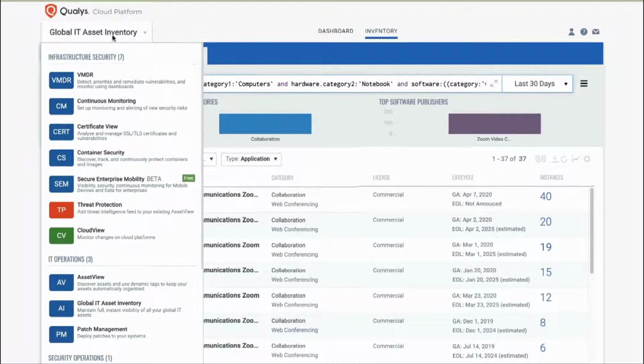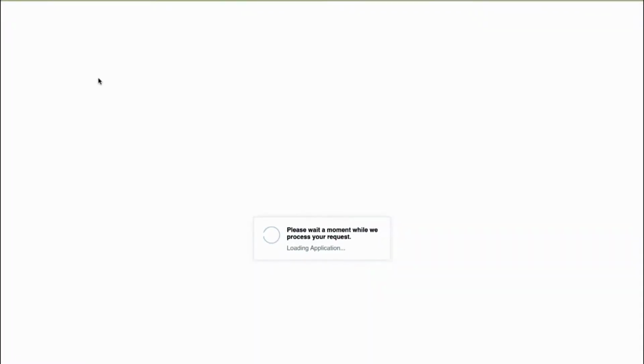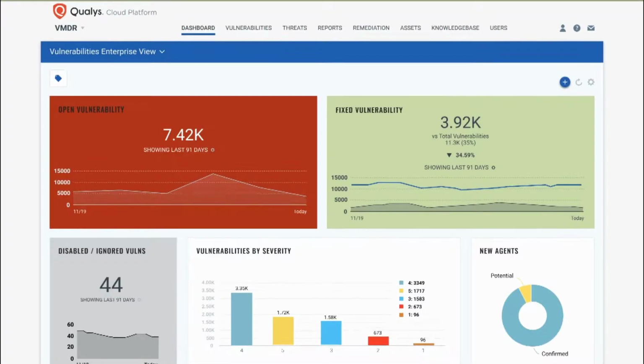So this is where I had mentioned going into the VMDR workflow. This is one of the new cool things we are releasing with VMDR: completely customizable and unlimited dashboarding, and the ability to create real-time live widgets with trending information built in.